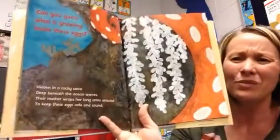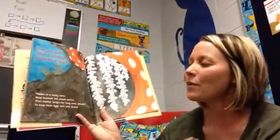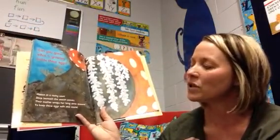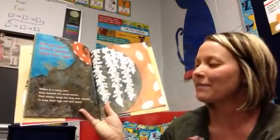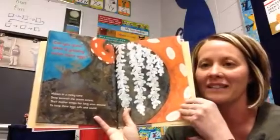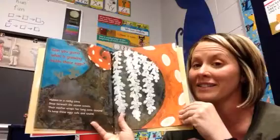Can you guess what's growing inside these eggs? Hidden in a rocky cave deep beneath the ocean waves, their mother wraps her long arms around to keep these eggs safe and sound. What do you think, boys and girls?